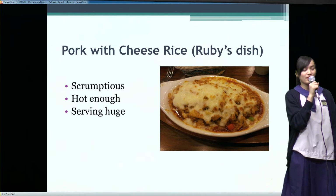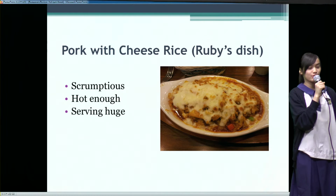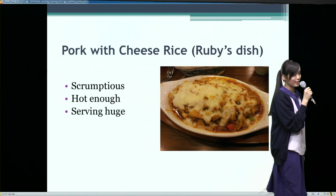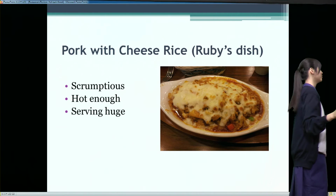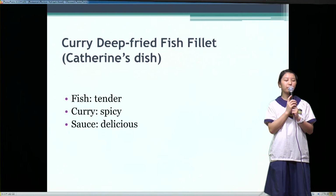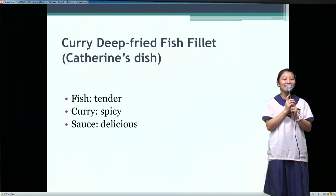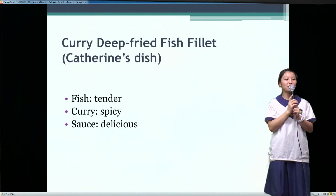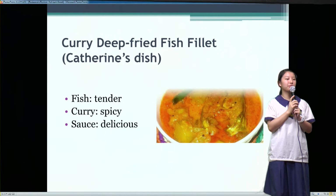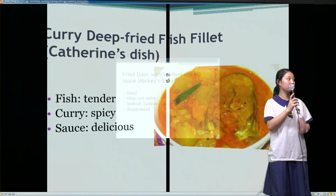My dish is quite scrumptious, hot enough, and the serving is huge. Let's pass over to Kathleen to talk about her dish. I ordered curry deep fried fillet for my lunch. The fish is tender, the curry is spicy, and the sauce is delicious. Now let me pass over to Mickey to talk about her lunch.